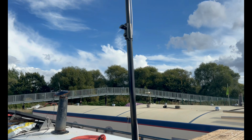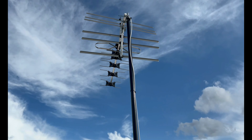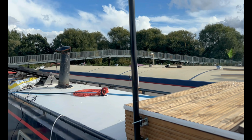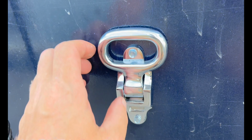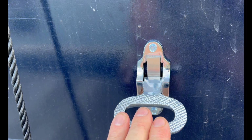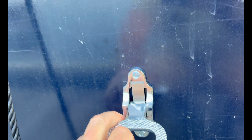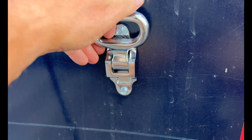Today is literally a job day. Now I've got an aerial for the TV. Also put this little, it's got a proper name, hop up, step up. Just fix that in there so I can get onto the roof a bit easier.